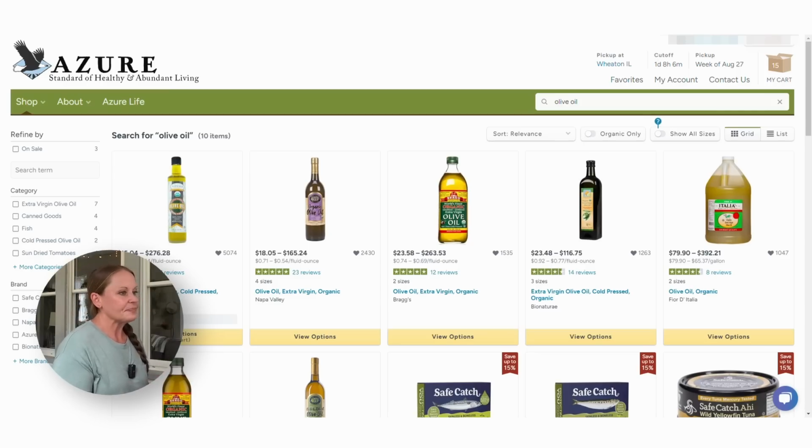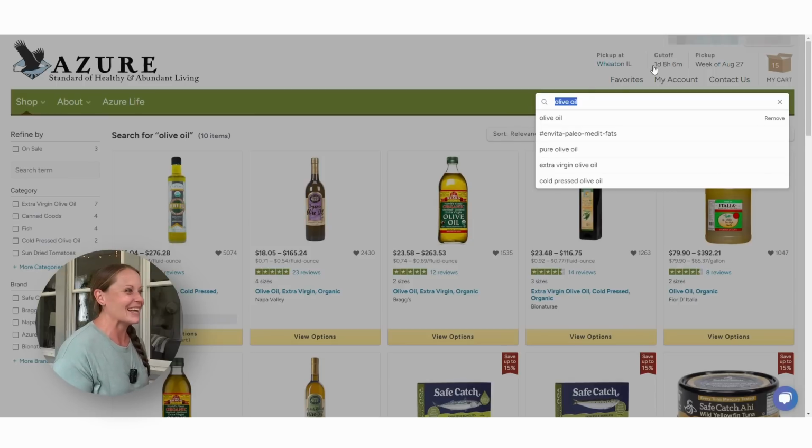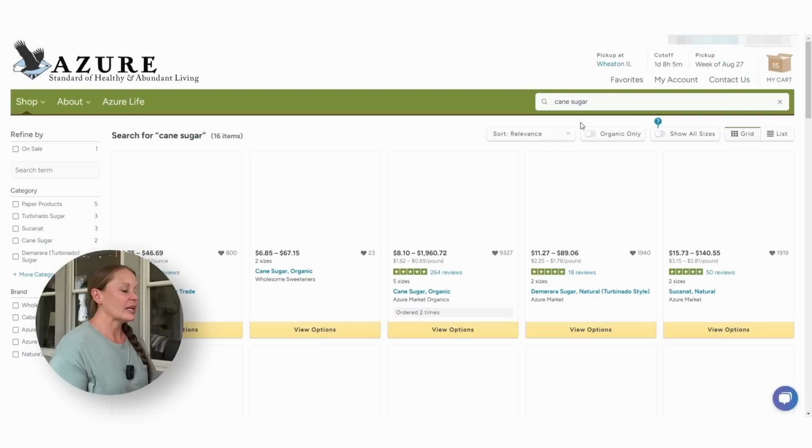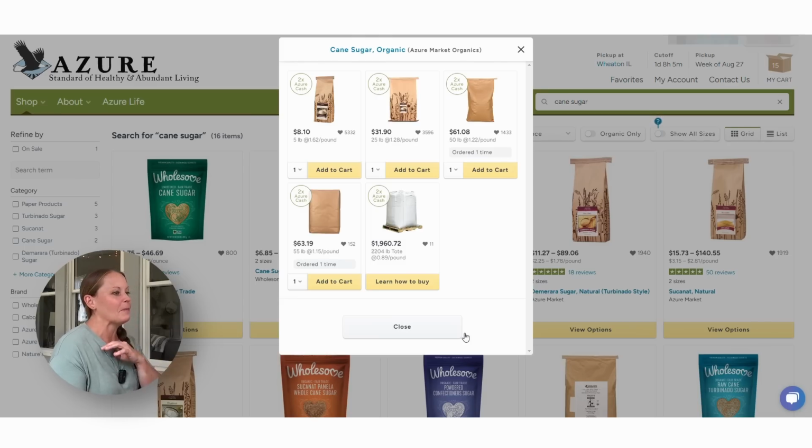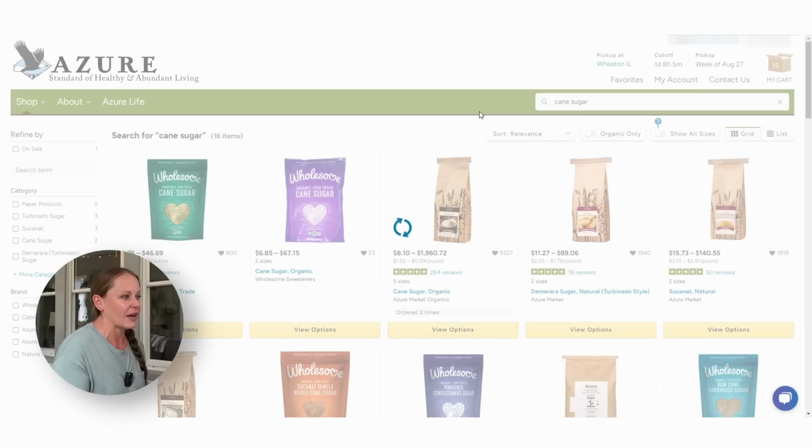One thing I wanna see, because I was not able to get it the last couple times, is their cane sugar. I just bought sugar from Country Life Naturals when we went and visited them in person up in Pullman, Michigan, and great sugar. But Azure Standard's sugar is beautiful. It's gorgeous, and it really is my favorite sugar. So I figured I can go ahead and buy it if they have it in stock. Let's check it out and see if they have it in stock.